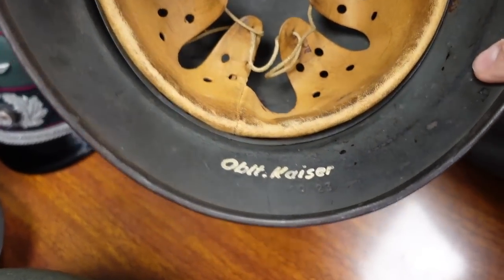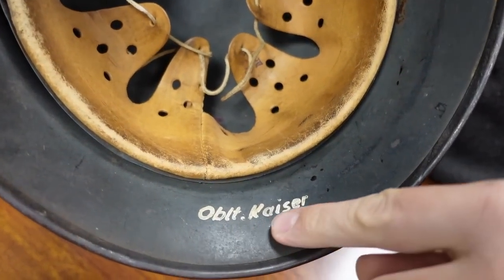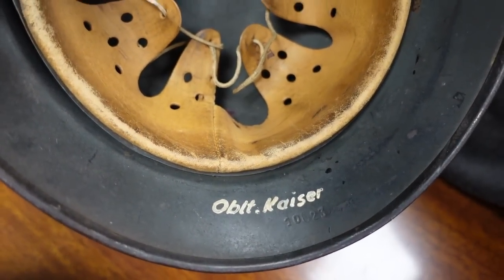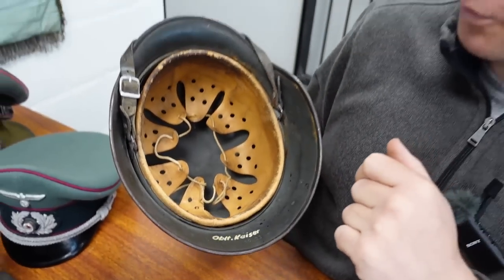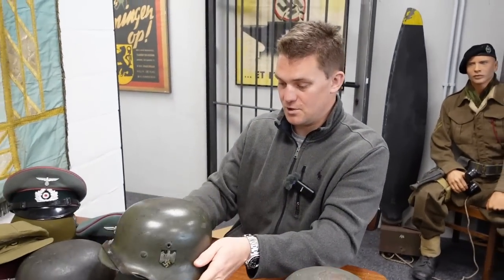And the nicest thing about this helmet is, of course, it's named to Oberleutnant Kaiser. Oberleutnant is a first lieutenant, actually an officer. So this helmet was worn by an officer, and that makes it a little bit more special. Gently put it on here.